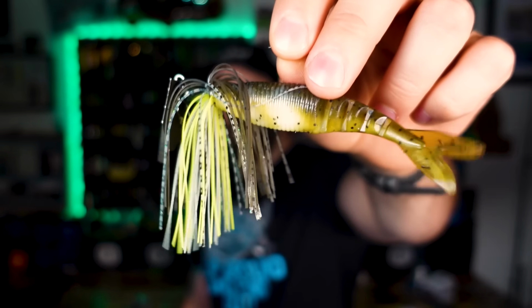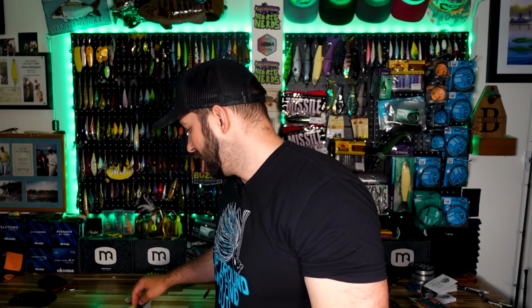As you can see, this is one of my favorite trailers, the Yamamoto Zaco. Like, these things are fantastic. I love that vertical tail instead of the full-size paddle tail for chatterbaits. You can get it to run a little bit deeper more easily with that.